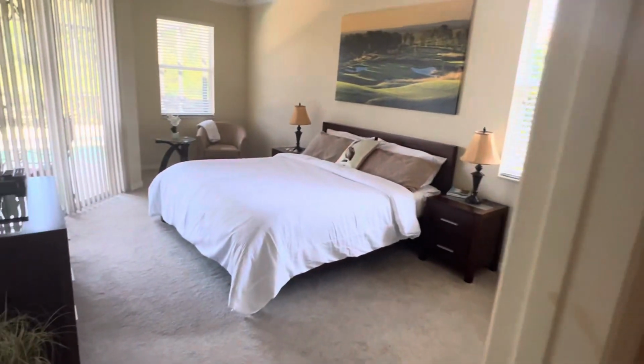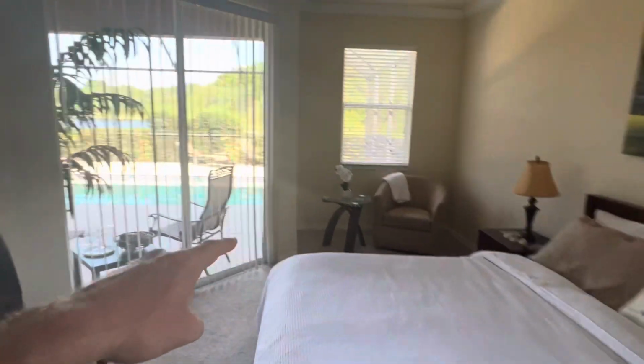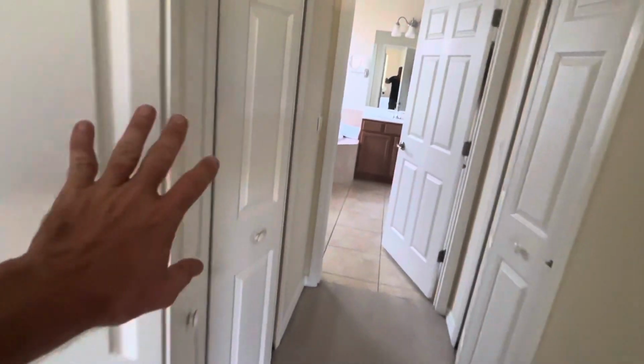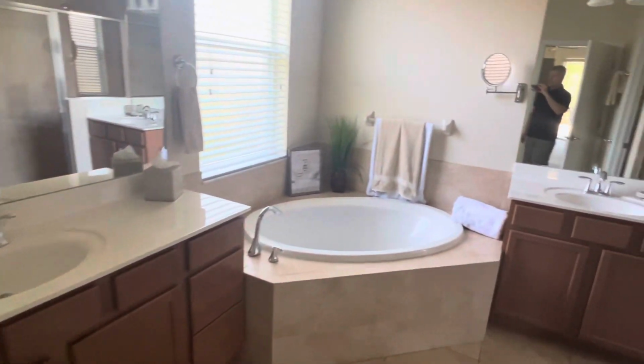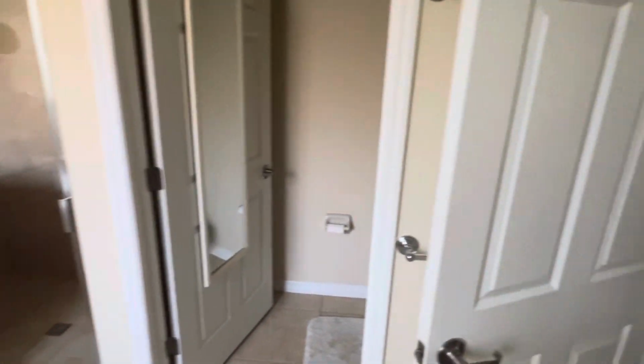Good sized space here, absolutely ample. Again, your view looks right out to that. That was your first view when you wake up. Not gonna spend too much time, but his and hers closets. Pretty decent size here. Pretty decent size here. It's your shower.